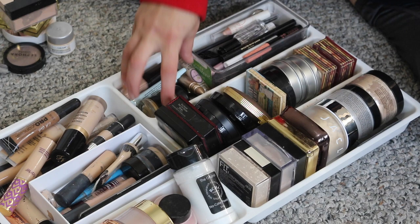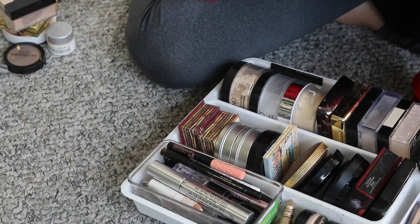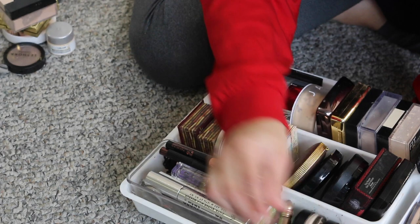I also had its own little section for mascaras, which I don't think is necessary now, so I'm going to keep an everyday mascara and a backup one right there. And these I don't use too often, so I'm going to put them in another drawer.